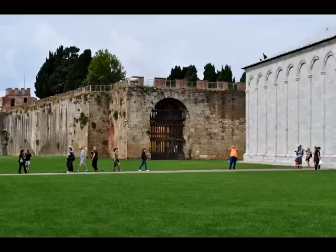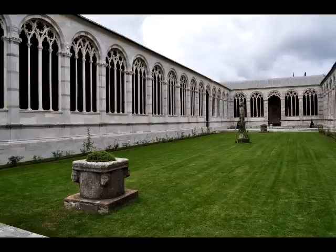If you want a truly extraordinary experience of seeing history brought back to life, to the side of the cathedral is what's called Campo Santo. It is the monumental cemetery. Many people miss this because it doesn't look like anything to go and see, but you need to go through to this area.